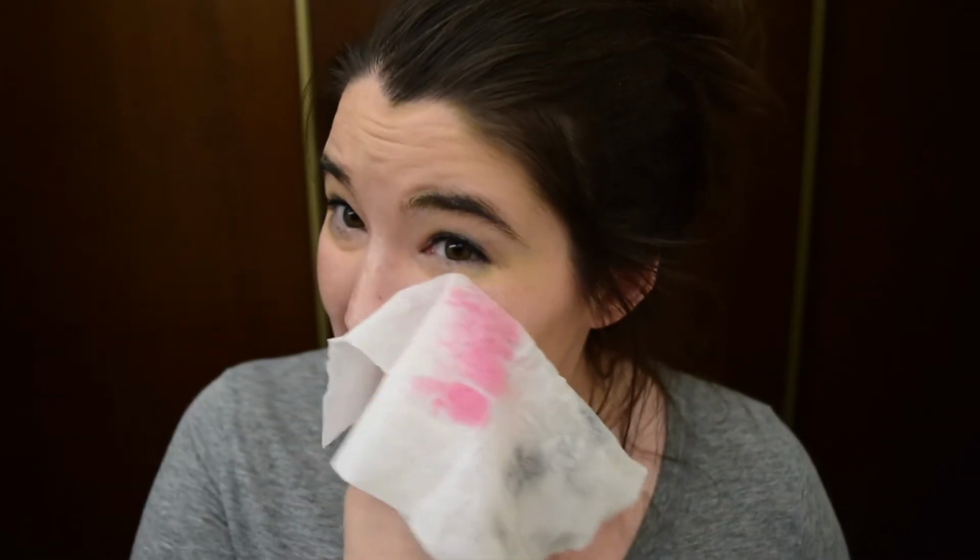I look so beautiful. I don't know if I like this because I feel like I'm gonna need a makeup wipe anyways. Is it supposed to make everything come off easier? Because I don't necessarily have that problem. And I don't really want to put it on my eyes because I don't know if it's safe for eyes. I don't think I like this, guys.